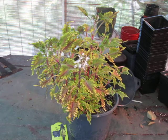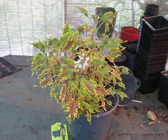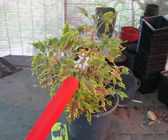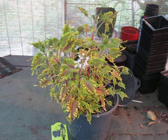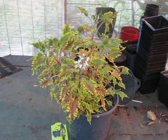Now this episode is shot in the lab because, well, this specimen isn't quite ready to go out. However, it's in bloom, which prompted a reshoot. So here's a redo. Now, the plant before you is called Coleus scutellarioides. And boy is that a mouthful.